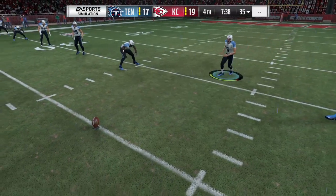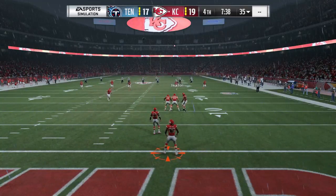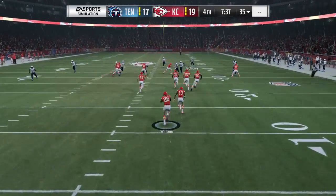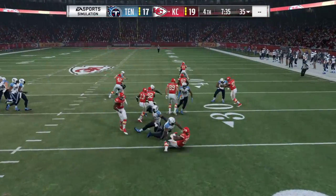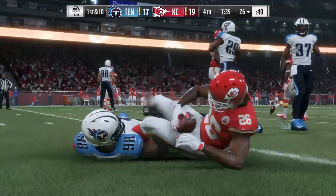Set now to kick this one away, and off it goes. This is fielded at the goal line. And he'll get it up to about the 26-yard line, just across the 25.